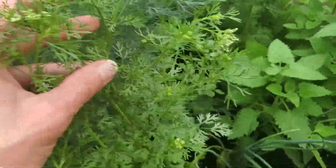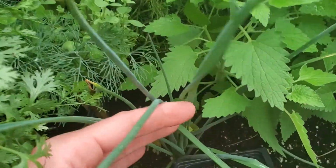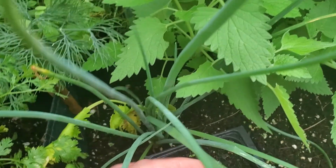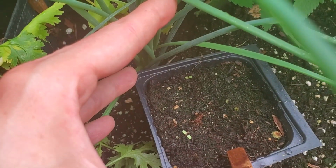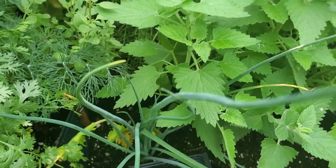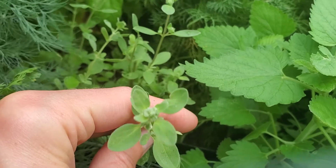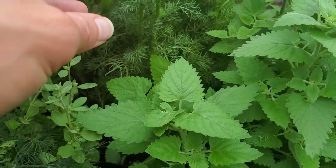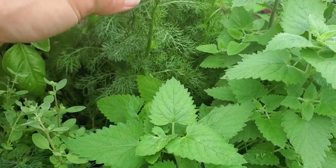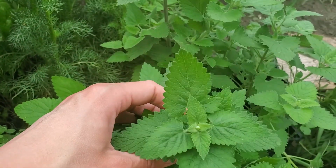Some more cilantro. Watch out, sweetie. I've got what I really hope is stevia coming up there. I only got 12 seeds in that packet, so I'm hoping that comes up. Some more marjoram. I like marjoram to oregano. I don't know if you do, but you let me know. And catnip. I love catnip in the garden.